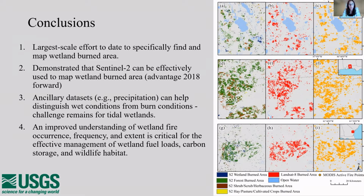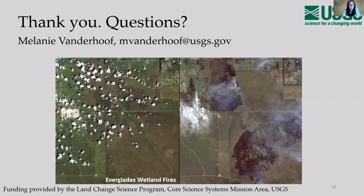like tidal wetlands. But in general, an improved understanding of wetland fire occurrence, frequency, and extent is really quite critical for the effective management of wetland fuel loads, carbon storage, and of wildlife habitat. And with that, I thank you for your time, and I welcome any questions you might have, and I'll leave you with a lovely example of some Everglade wetland fires.